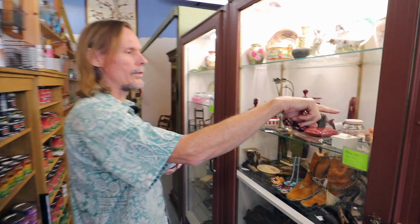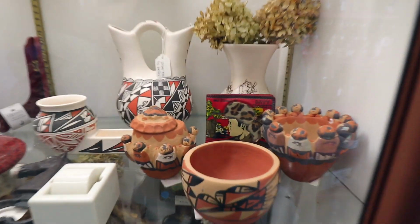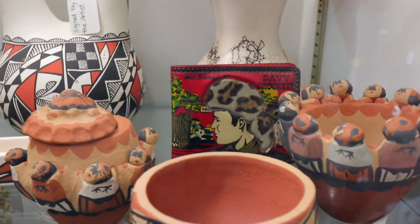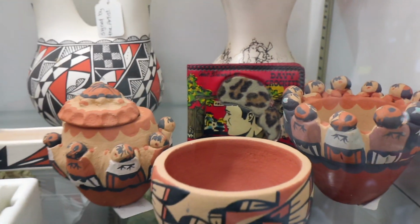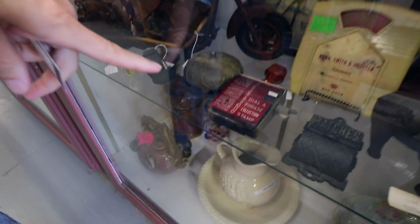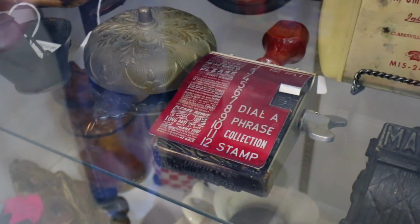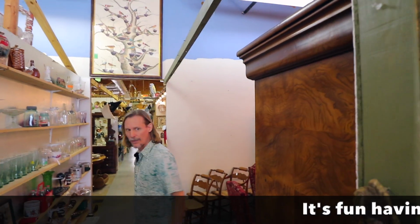Walt Disney's Davy Crockett. That's an early Disney thing, the little wallet back there from the 50s. I'm sure there's not many of those left because they were all used to death naturally. Here's a Dial a Phrase collection stamp. So it says, long past due, please remit. Come on, deadbeat, send us the money you owe us. This is cute.